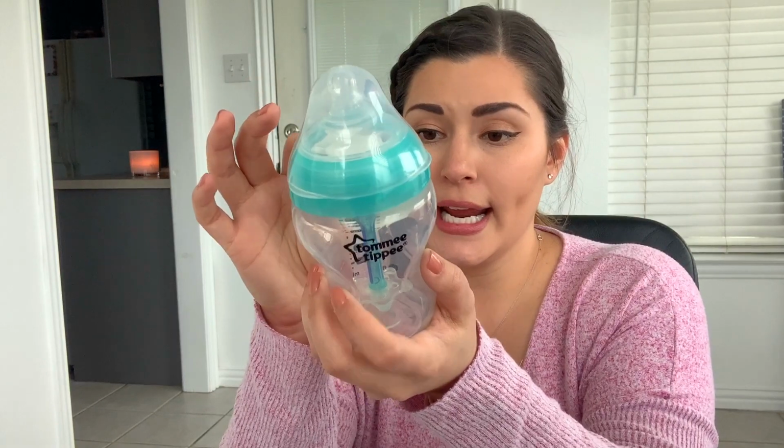And I could not find Tommee Tippee size 0 anywhere. I did look on Amazon, not for this specific bottle. This is the anti-colic one. And they have the size 0, I think, for the different kind of bottles, but not for this bottle. And I don't know why. And I don't know if I'm just dumb and I couldn't find it. So anyways, I went to Walmart, literally fresh out the hospital. I'm in pain, can barely walk. Had to go to Walmart and get the Avent bottles, because these are the only ones that I could find that had a size 0 nipple.